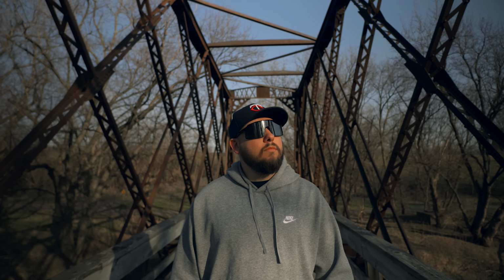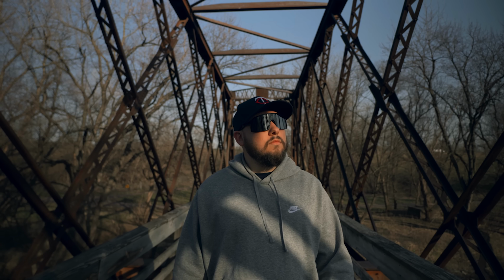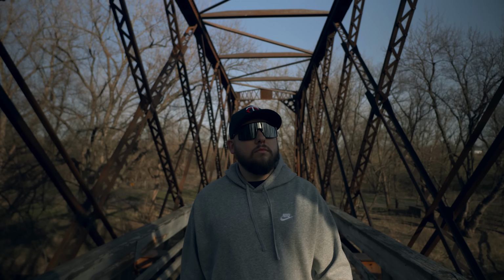With the GH6 and dual IBIS, you have up to 7.5 stops of in-body image stabilization. If you have any lens with the optical image stabilization combined with the GH6, that's basically a gimbal killer. You'll be able to shoot really anything, even walking shots, with the LUMIX GH6 handheld. The in-body image stabilization is outstanding and noticeably improved over the GH5.